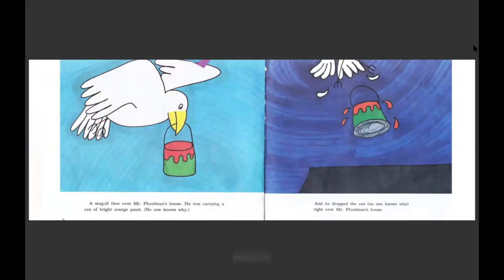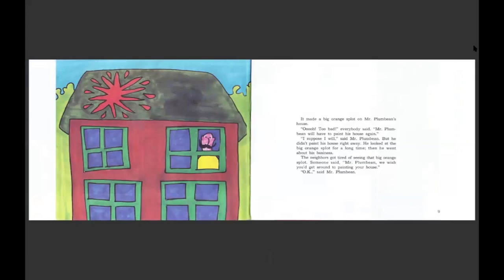A seagull flew over Mr. Plumbean's house. He was carrying a can of bright orange paint. No one knows why. And he dropped the can, no one knows why, right over Mr. Plumbean's house. It made a big orange splot on Mr. Plumbean's house. "Oh, too bad," everybody said. "Mr. Plumbean will have to paint his house again."